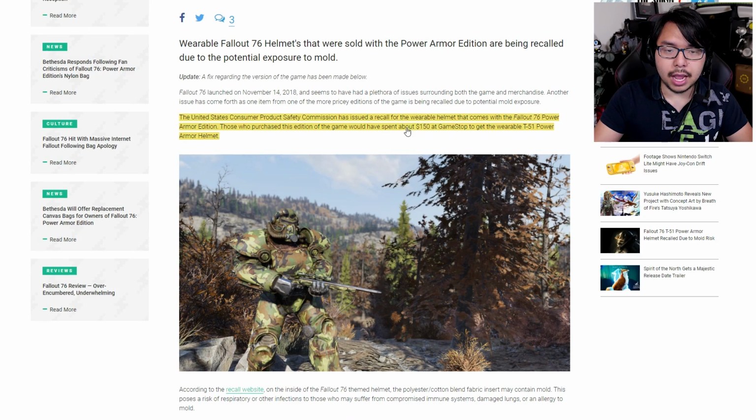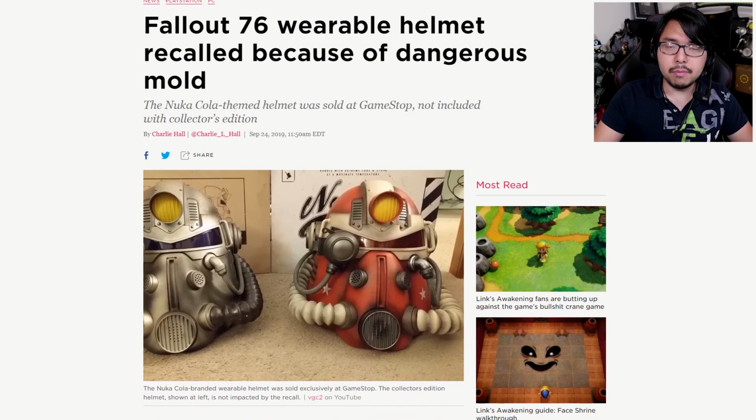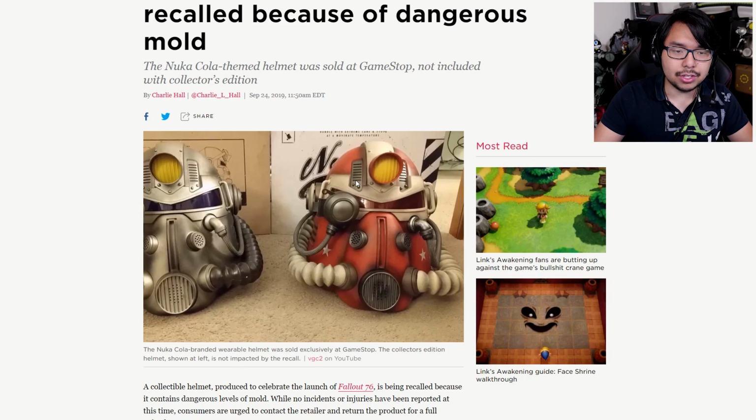Now, right out of the gate here, there is a discrepancy in that the collector's edition of Fallout 76 cost $200, while the helmet here is being cited as $150. So the reason behind that discrepancy is because the item in question that's being scrutinized isn't actually the helmet that comes in the game's collector's edition, but rather this separate item that is a Nuka-Cola themed version of that very same helmet, as detailed here by an article by website Polygon.